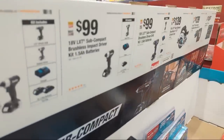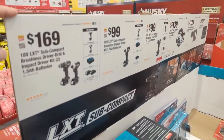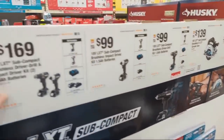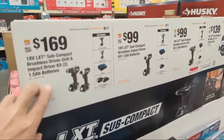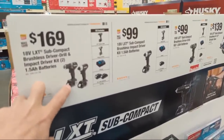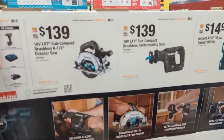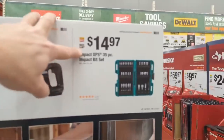Okay, you can see here, look, even Makita is doing the value proposition for their subcompact kits. You put it in the two $99 specials, which they don't have their brushless this year, their compact. They're doing the subcompact at $169, 2 amp and a half batteries, but at least they're marking it down. They have their 6 and a half circ saw. They have their recip saw. And then here's my favorite bits.